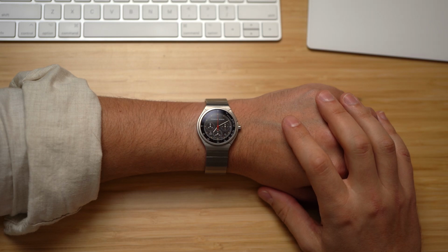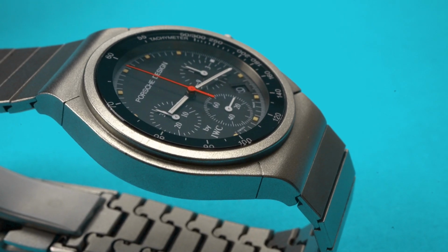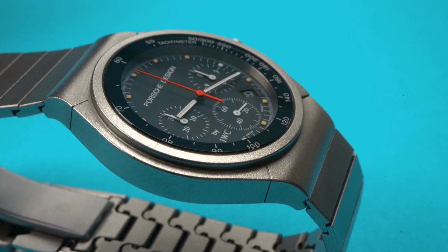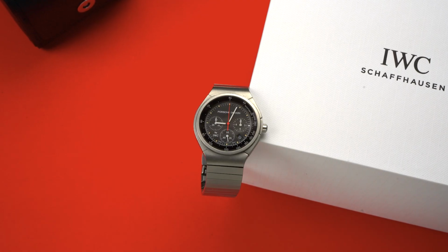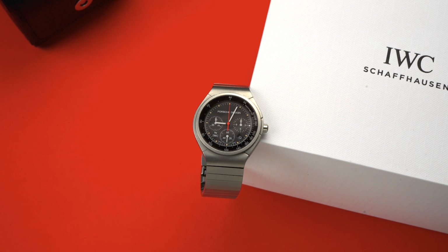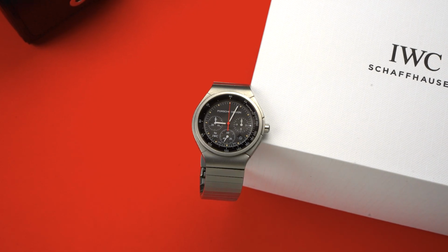In 1978, IWC and Porsche Design entered into a 20-year agreement to make watches together. IWC would produce the watches, Porsche Design would do what it did best, come up with innovative, modern, and stylish designs. More than 20 years after the partnership ended, those used watches are still bought and sold every day, and without much hype. But I think that should change.